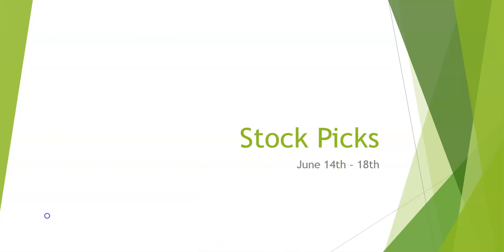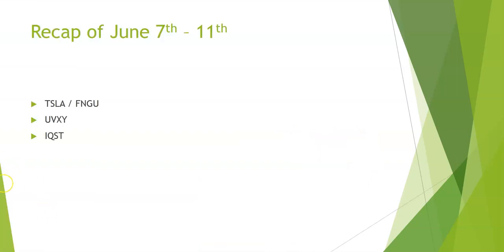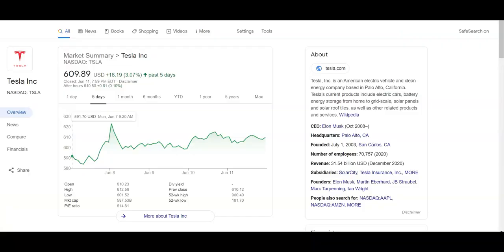Alright guys, so we're going to get into the stock picks. Before we do, we're going to talk about the recap of June 7th through the 11th. My picks were Tesla or FNGU, depending on your budget. If you can afford a Tesla share or two, cool. If not, FNGU is another good option that feeds off of Tesla and some other tech plays. UVXY and IQST.